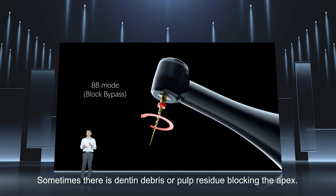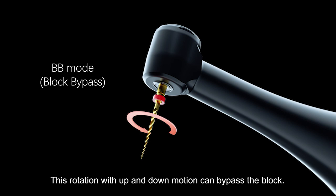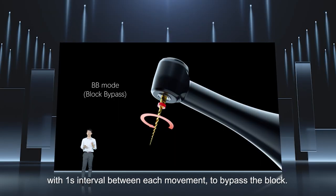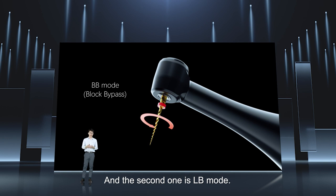Sometimes there is dentin debris or pulp residual blocking the apex. This rotation with up and down motion can bypass the block. In BB mode, the file moves continuously at an angle of 90 degrees with 1 second interval between each movement to bypass the block.